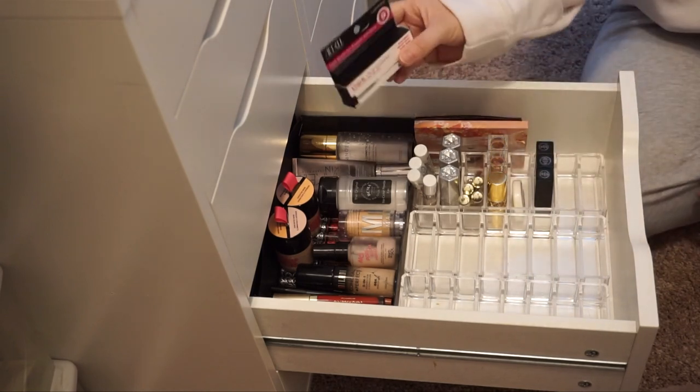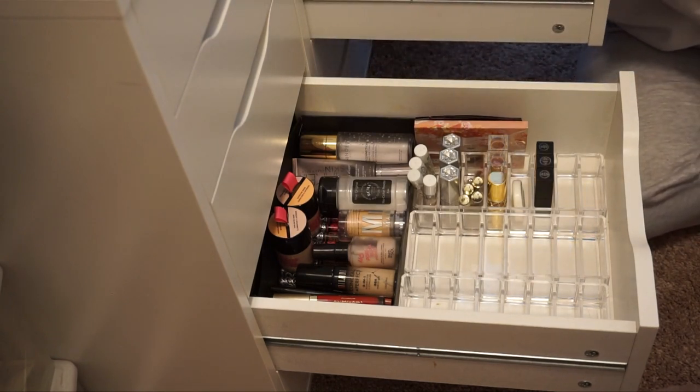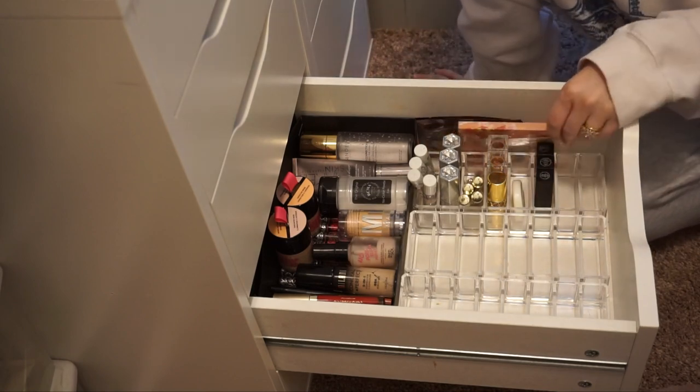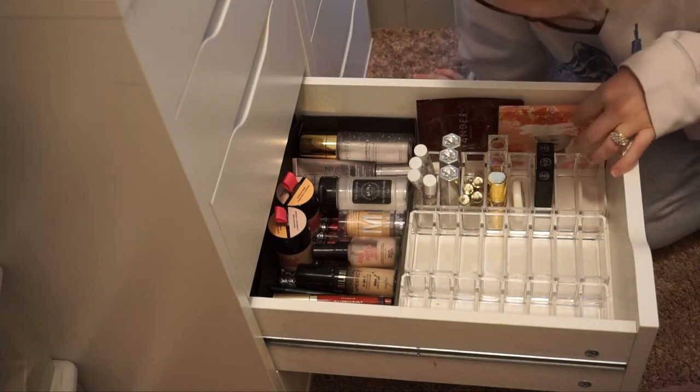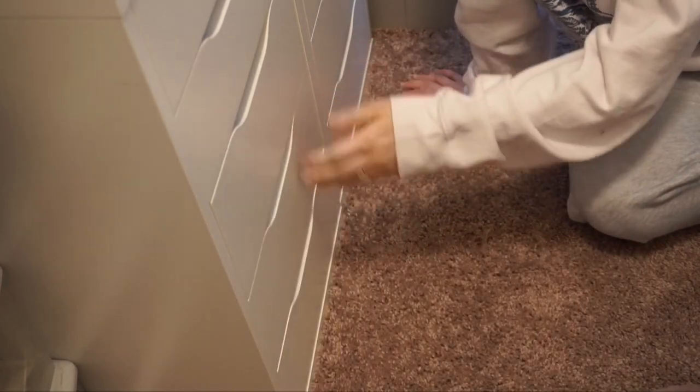I'm actually going to move this dark lash adhesive to the drawer that I put all my eyelashes in. So, yeah, and then I just have this Sweet Talk palette, which I keep in here. So, alright. That's that drawer.